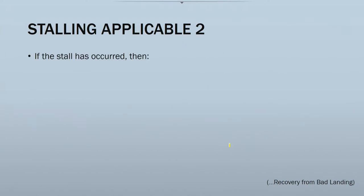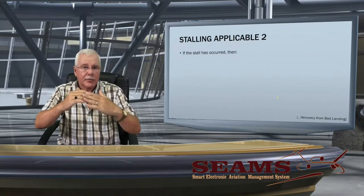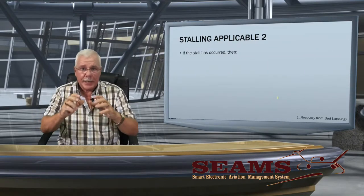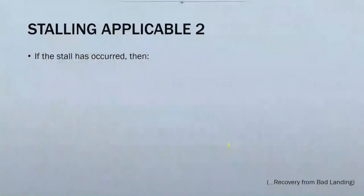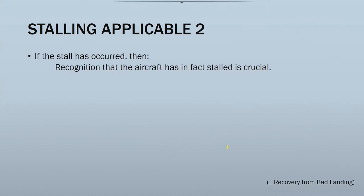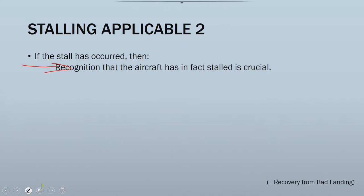if the stall has occurred, now this is a different story. Remember, we have just now spoken about how to see it, how to avoid it and what you need to do, and now, unfortunately, the aircraft is going into the stalling phase. What do we do now? Remember, we're close to the ground. The recognition that the aircraft is in fact stalled: you must recognize that it's stalled, because how will you know what remedy to apply if you do not see what is wrong?